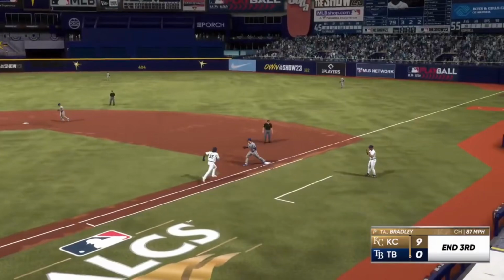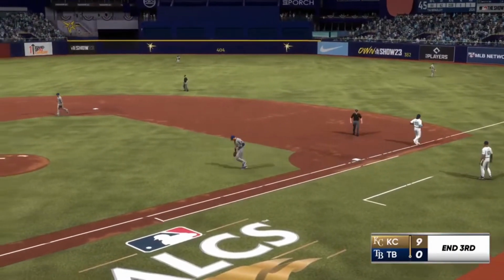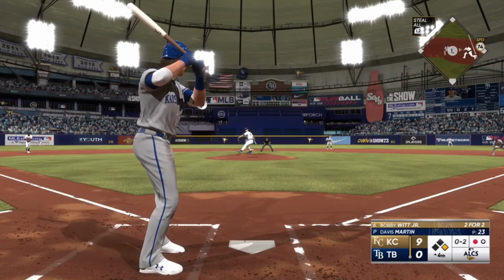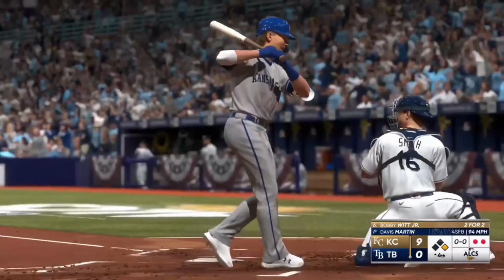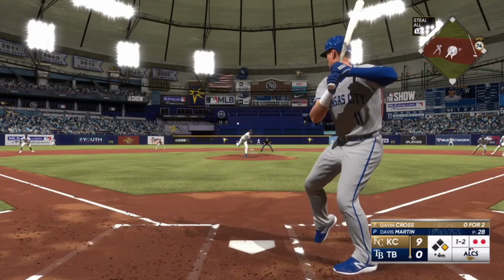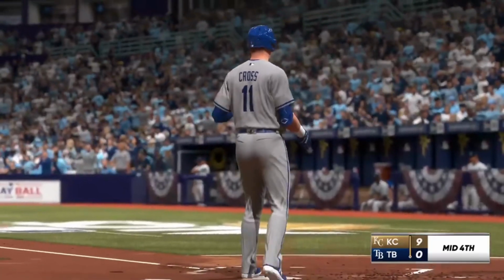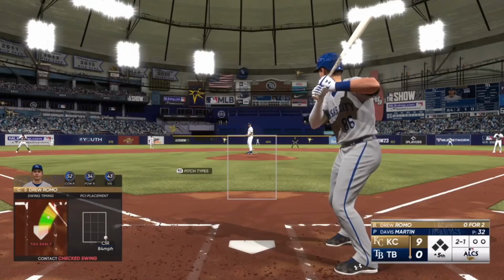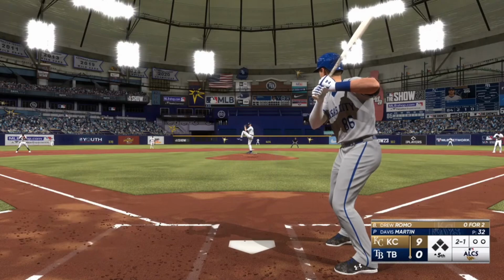And Josh Bell is going to follow it up with a lazy ground ball. And that is through 3. Taj Bradley looking pretty good, not having too much trouble. Now back at the dish, Bobby Witt with a runner on first base is going to just swing the bat, meat. And then Gavin Cross, he can't catch up to that fastball up in the zone. And through 4, the lead stays at 9.